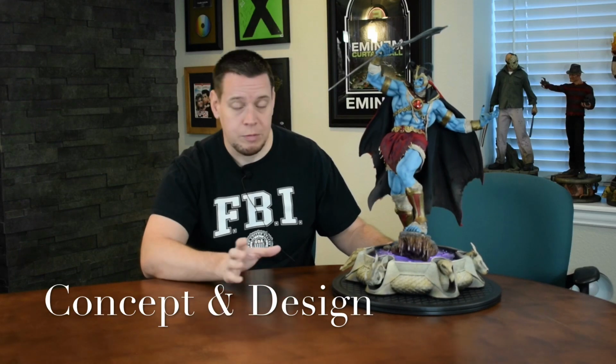Concept and design on this piece is pretty neat. So obviously it's a dynamic pose, dynamic meaning action pose. He's ready to fight someone, and I'm gonna put him right up against Lino when Lino arrives. So they're in an epic battle. He is sitting here on a very cool looking base. First of all, it kind of reminds me of Conan the Barbarian, because of the big snake like scales wrapped around the outside of the base.